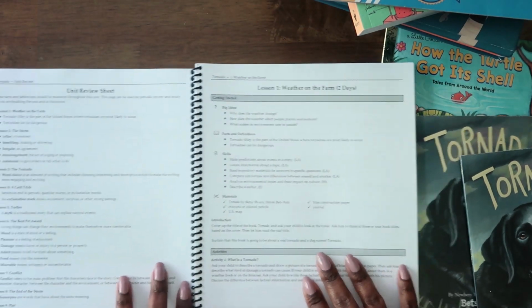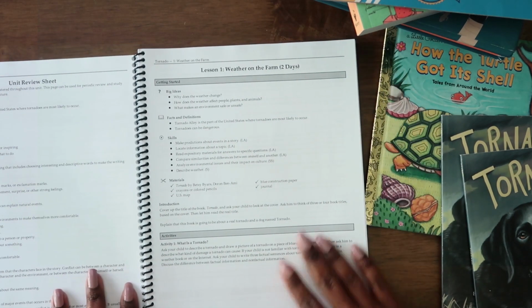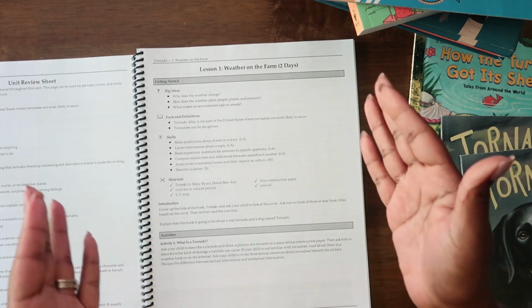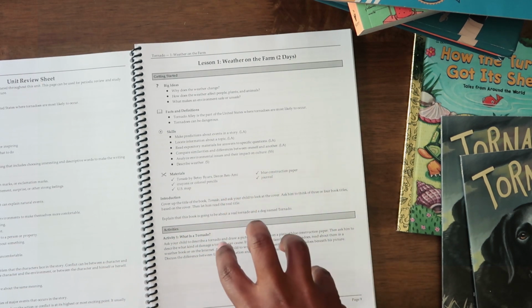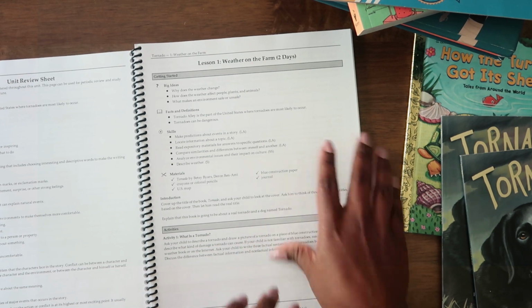This is an overview of the unit and the vocabulary that we'll be doing, and then it'll indicate to you again whether or not the lesson is going to take you 1 or 2 days. And then you've got these big ideas, not necessarily questions that you'll ask your kid, but what you hope to learn at the end of the unit or end of the lesson, your facts and definitions, the materials that you'll need, and then it kind of guides you, and then takes you to the activities.